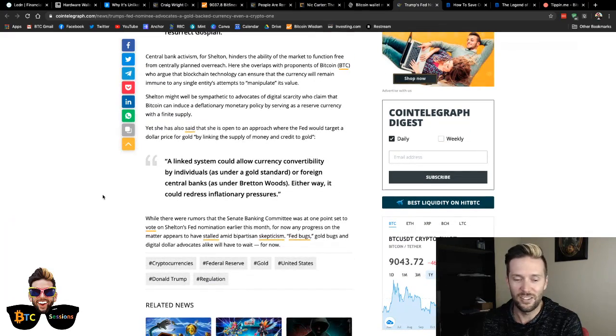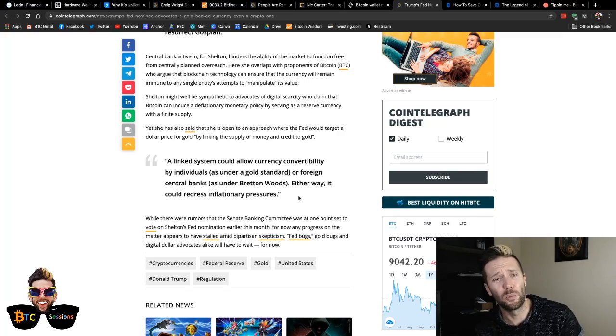And then finally, she said, a linked system could allow currency convertibility by individuals as under a gold standard or foreign central banks as under Bretton Woods. Either way, it could redress the inflationary pressures. And what she's talking about is some sort of, again, gold-backed digital dollar, perhaps.